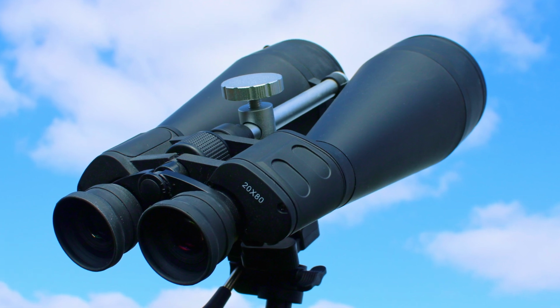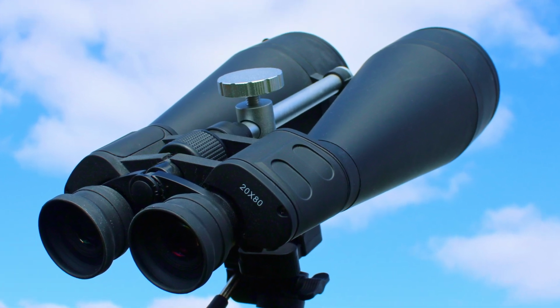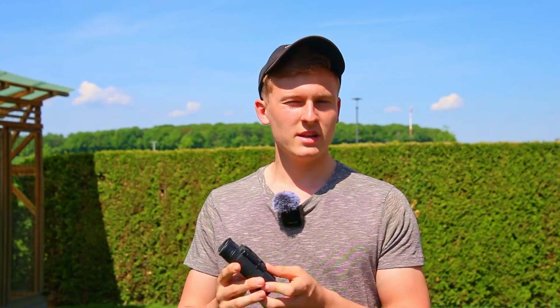As you can see, the first number stands for the magnification. In this case, we have a magnification of 10 times and an aperture of 25 millimeters. These binoculars are not suitable for astronomy because the aperture is simply too small, and therefore the light gathering power is simply too small.